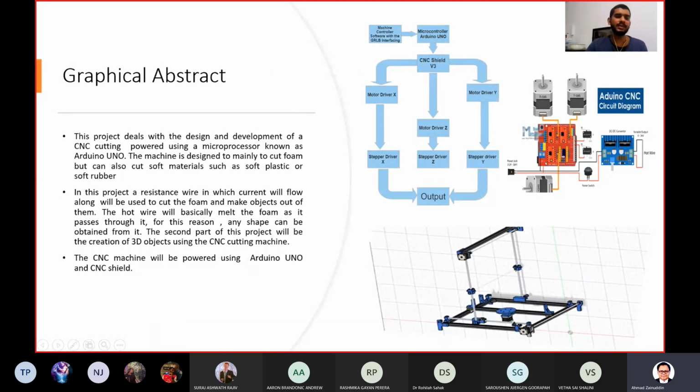So this project deals with the design and development of a CNC cutting machine, which is powered using Arduino. The machine is designed to cut mainly foam, but it can also cut soft materials such as plastic and soft rubber. A resistance wire will be used to cut materials. And also with this machine, we intend to be able to create objects such as 3D objects or 2D objects.